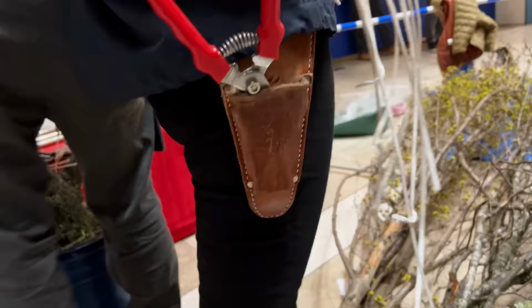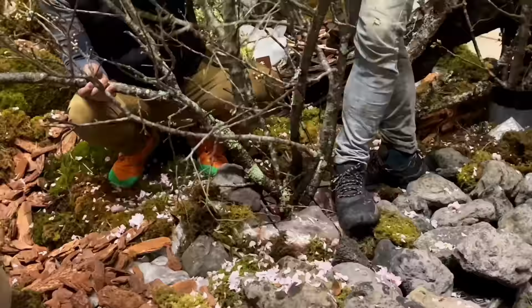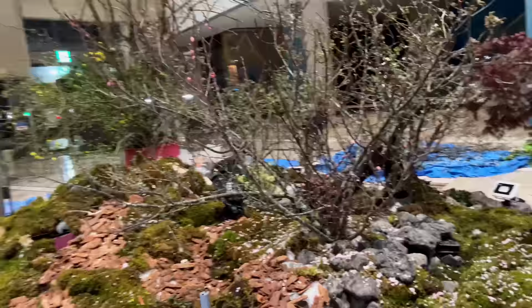This is the tool belt of Mr. Kunzo's assistant. It's filled with useful knickknacks. Every member of the team is encouraged to be highly efficient and helpful. These branches had to go into very tight and challenging openings. After seeing this, I believe Mr. Kunzo can thread a needle even with his eyes closed.